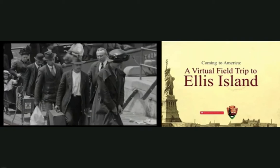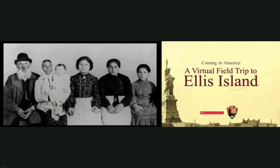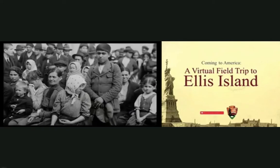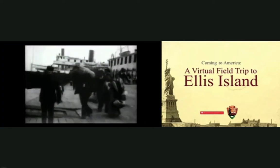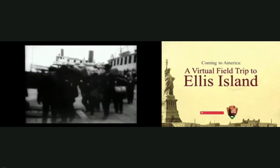Some came in search of economic opportunity, others to escape political or religious oppression. Some immigrants came to rejoin family members. They all shared a common desire to build a better life for themselves and their families. As it stands today, Ellis Island is the symbol of the story of immigration and the cultural richness of this nation.